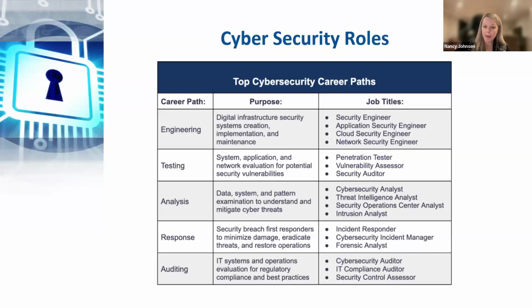There's an engineering career path, which involves designing security controls within networks, applications in the cloud. There's a testing career path, which involves testing systems, applications, and networks for vulnerabilities and weaknesses. There's an analysis component, which involves analyzing data, systems, and patterns to understand and mitigate threats. And there's a response career path, which involves responding to breaches to minimize damage, eradicate threats, and restore operations. And there's also an auditing component, which involves auditing systems and operations for compliance and best practice. And this is essentially what I'm doing in my current role today. Next slide, please.